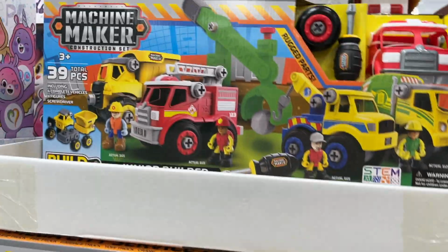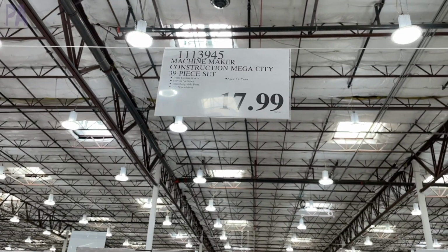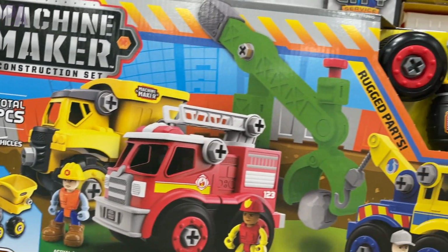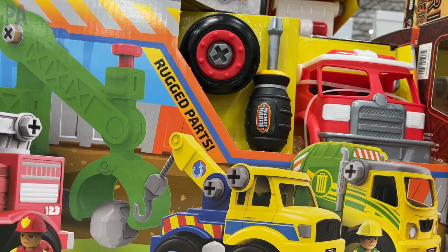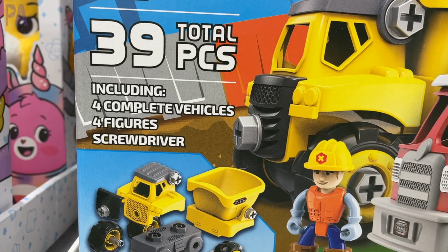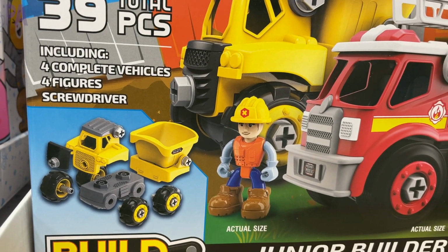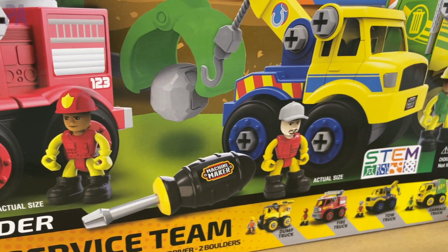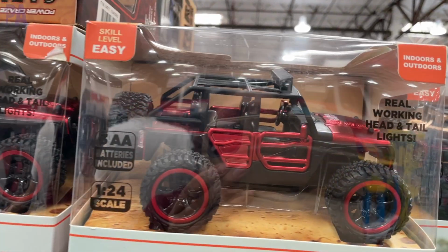Really liking this truck builder. It's $17.99, and you get to design and build your own truck with the screwdriver enclosed. I just did a Dollar Tree toy test with a miniature dupe for this, but this would be a really great set to have. It has 39 pieces and it's for ages 3 and up. It also comes with some action figures, which is really great because you can do some imaginative play right away.